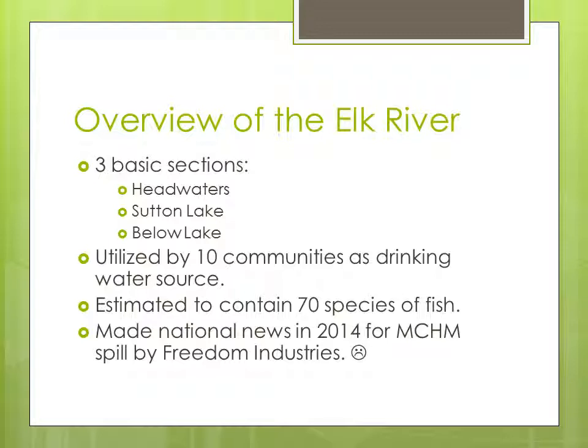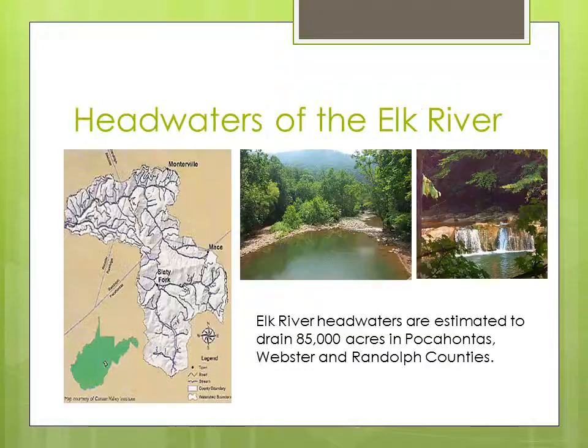Ten communities utilize this drainage as a drinking water source. This drainage is estimated to contain 70 species of fish, one of the most in West Virginia. And in 2014, the Elk River made national news for an MCHM spill by Freedom Industries. The headwaters of the Elk River.